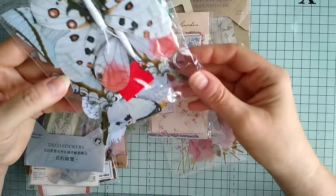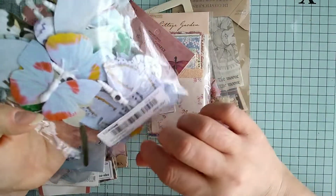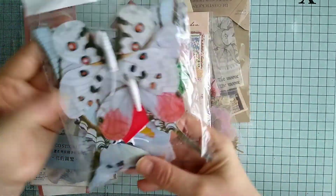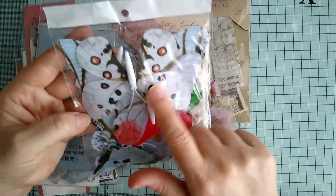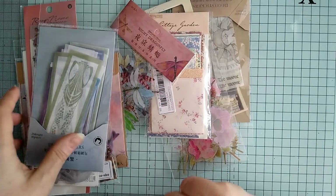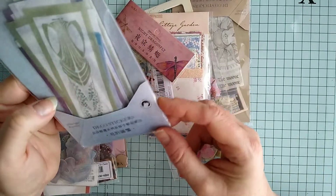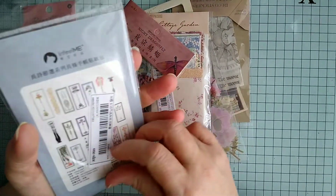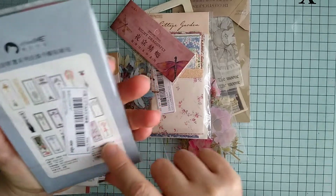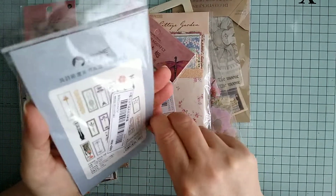So first of all, we've got these magnetic butterflies. I'm not going to get everything out because we'll be here forever, but these are going to be great for big mixed media projects and things. So I'm going to pop those there. Right, now we've got some deco stickers, and they look like washi stickers to me. I'm going to have a go at crafting with them in a minute, so I'll get them out then. Or I could get them out now, it doesn't make any difference, does it?